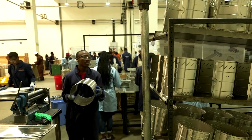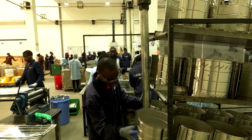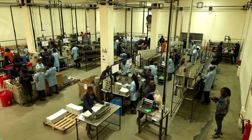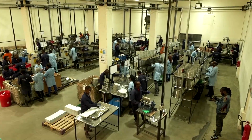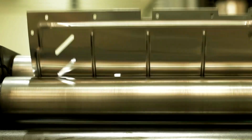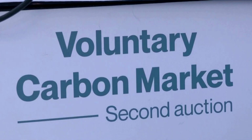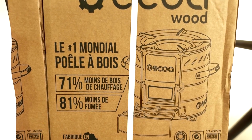The company says it has sold more than 3 million stoves in the sub-Saharan region. It plans to open an assembly line in Nigeria to facilitate distribution in West Africa. And thanks to revenue from carbon markets from selling its carbon credits, Burn is able to keep the price of its stoves low. Chris McKinney is Burn's Chief Commercial Officer.